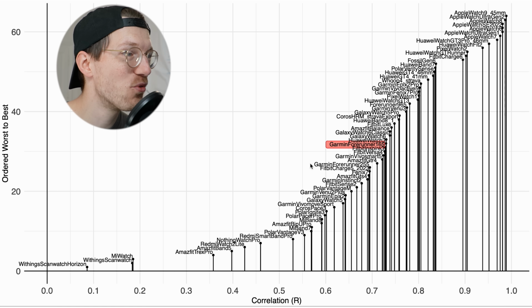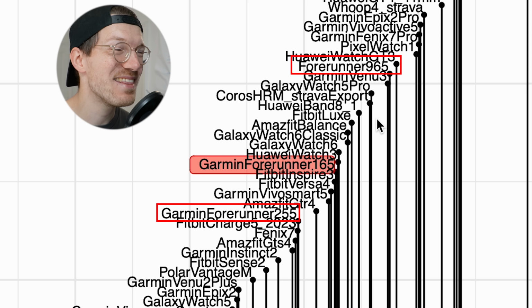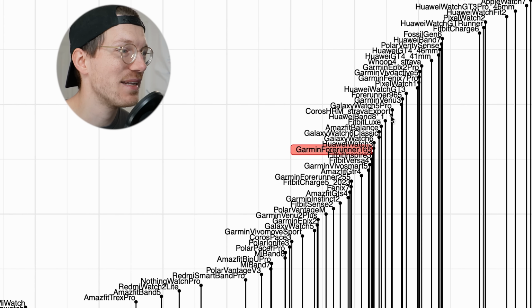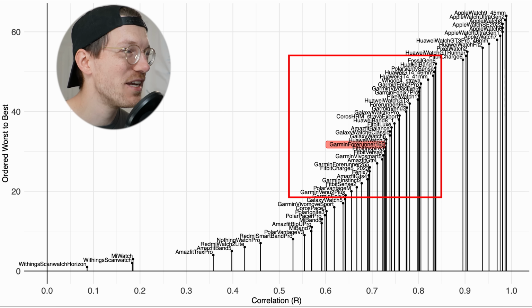And in this overview right here, we can compare the Garmin Forerunner 165 to many of the other watches out there. And similar to before, it's close to, for instance, the Forerunner 965, but also the Garmin Forerunner 255. So the same sensor with not that different a weight is doing about the same, which is of course roughly what we expected. It's somewhere in the middle range of all watches, though I would say all of them in this rough range right here aren't good enough for tracking my heart rate during weightlifting.